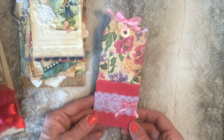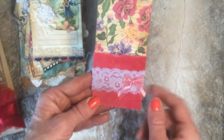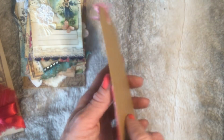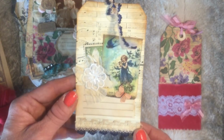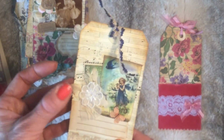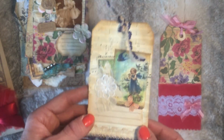So this one here is obviously scrapbook paper. It's got some velvet trim, some lace and a bow at the top, and it's just backed onto file folder. I'm going to try not to be quite so tedious, telling you all the details of the tags, because I'm sure you can see for yourself what's going on in them. I'll just tell you when there's the odd thing that's different. So a bit of sewn pattern paper there and a flower.